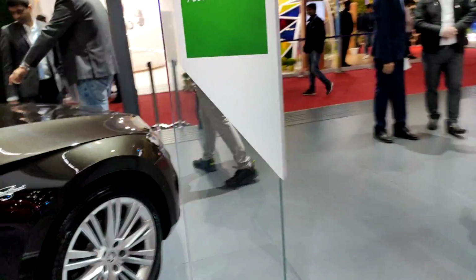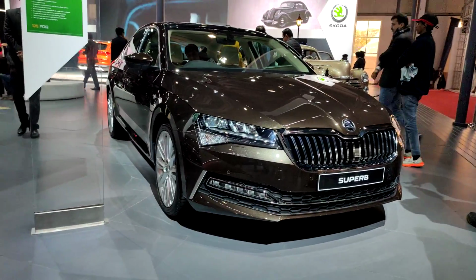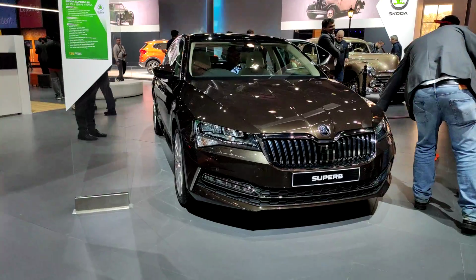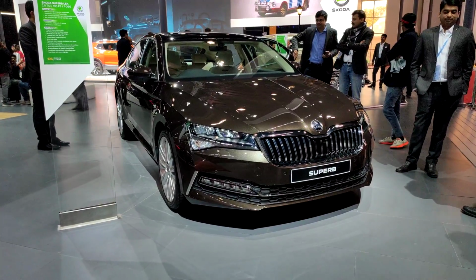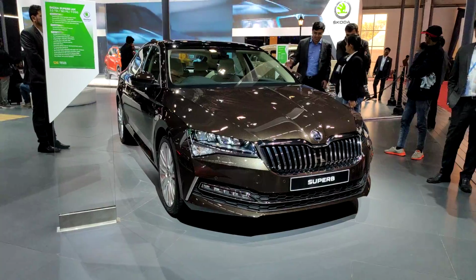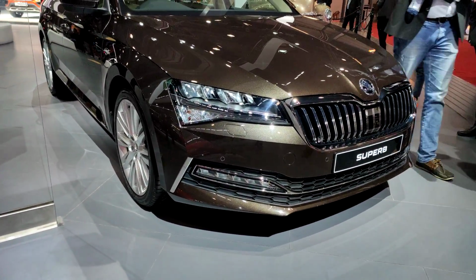Now under the hood is a new engine. So both these cars, the L&K and the Sportline, will launch with a 2-liter petrol engine, a 2-liter petrol that is actually more powerful than the outgoing motor. So even with the BS6 conversion, where everyone talks about losses in power, Skoda has gone all out, and you have a new 190 PS beast with 320 Newton meters of twist doing duty in both these cars.